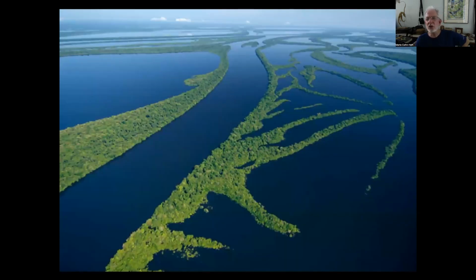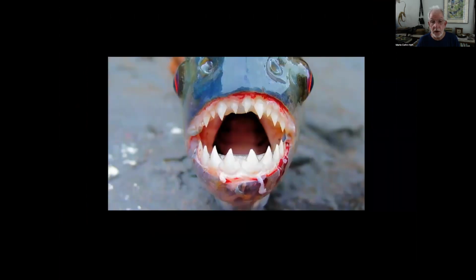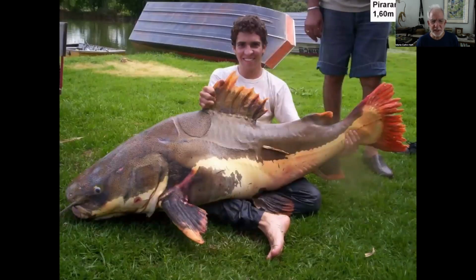And you think of huge rivers, right, filled with islands where you can't even tell where the right bank begins and the left bank ends, and just enormous expanses of water. Wild creatures like the jaguar, the piranha, just ridiculous, huge catfish, like this one, which is actually delicious.